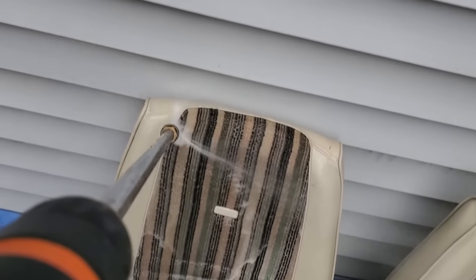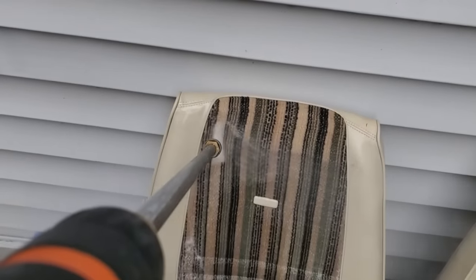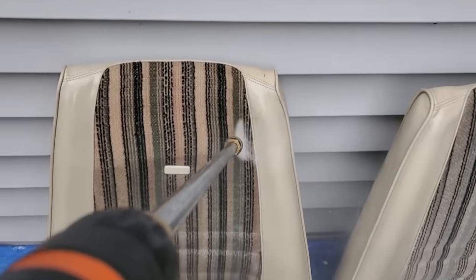If you've been watching our videos, I think I've mentioned before that I'll pretty much look for any excuse possible to use the pressure washer. So the next logical step in getting the seats clean was to give them a good hose down with the pressure washer. And since we live with teenagers, we learn new terms regularly.